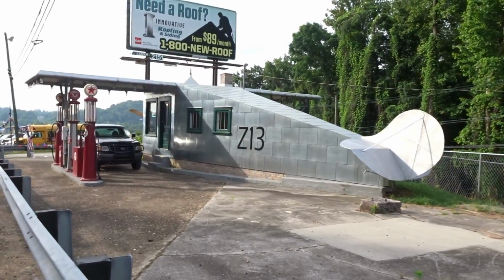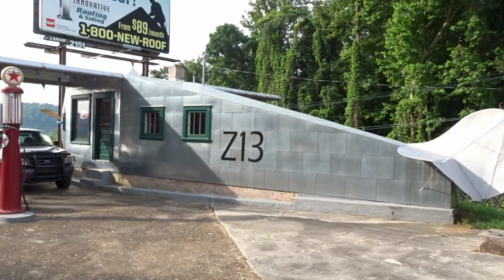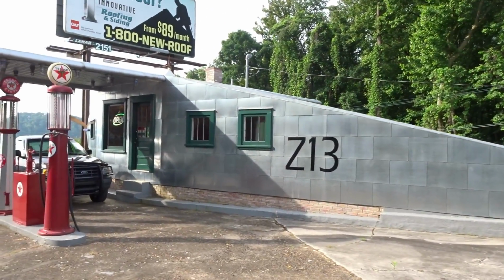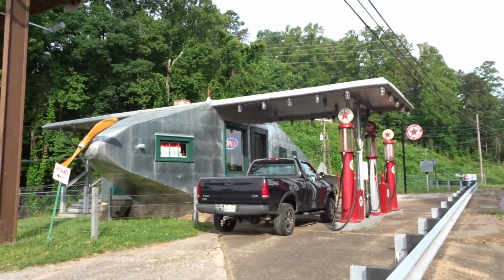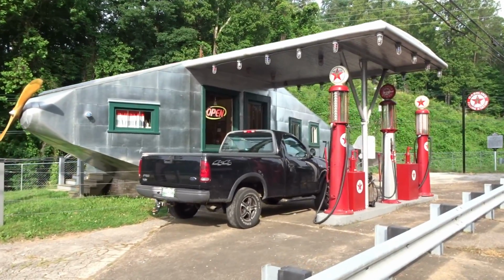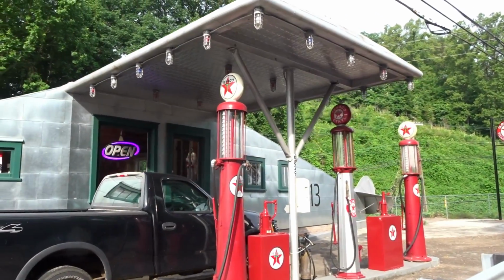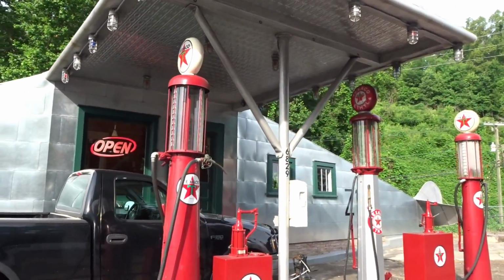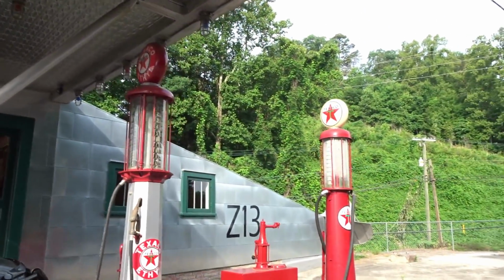For many years, this thing sat in despair and grown over with kudzu, and then they decided to bring this thing back and restore it, and it is beautiful. These gas pumps look just like what gas pumps would have looked like in the 1930s and 40s. Well, that was pretty neat. Let's hop back on Traveler and move on down the road.